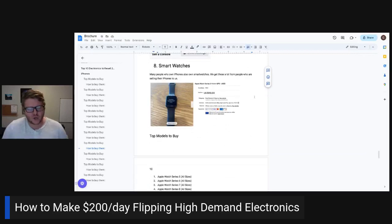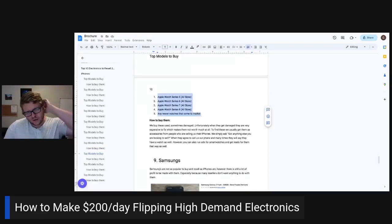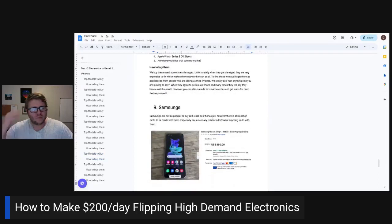The next one here, guys, is smartwatches. Most people who own iPhones also own smartwatches, so we get a lot of these from people who just own iPhones. We get it from asking the question, like, hey, do you have anything else you're looking to sell? Oh, well, I got an Apple Watch, right? Top models to buy are series 5, 6, 7, and 8, all sizes, and obviously any newer watches that come on the market. How to buy them: we mostly buy them used, very rarely, sometimes damaged. Unfortunately, when they get damaged, they are not worth much. But hey, doesn't hurt to ask, right?